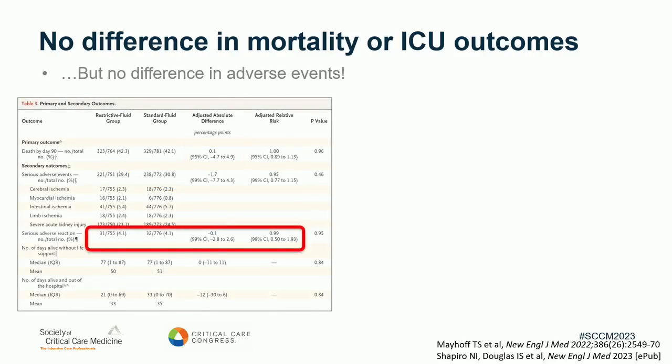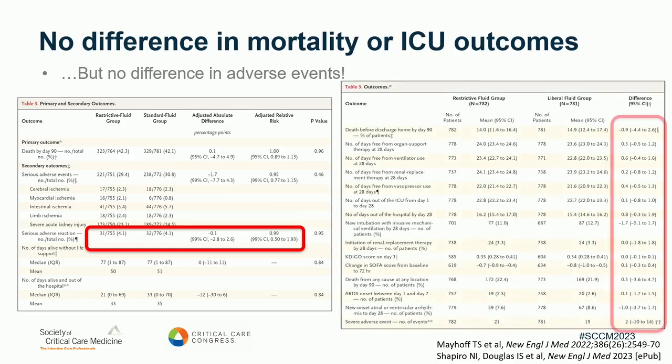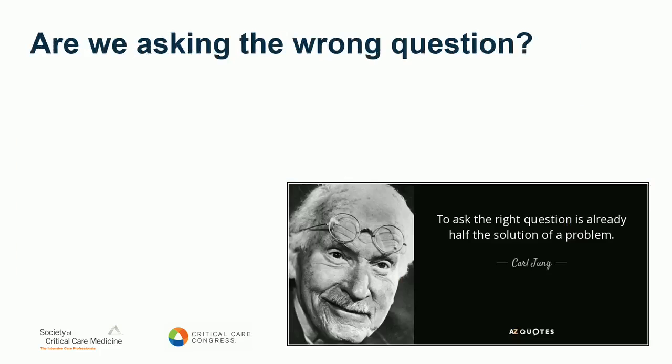However, there were also no serious adverse reactions. So in other words, at least it's safe in the restrictive arm in the CLASSIC trial. And the same was true of the CLOVERS trial. So we didn't see an improvement with restrictive fluid management, but perhaps we're asking the wrong question, right?